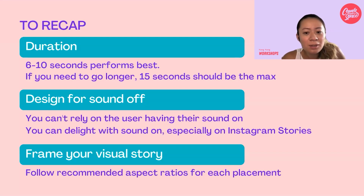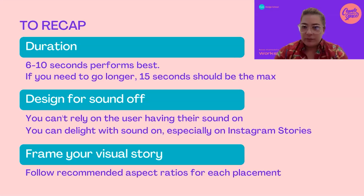And the next thing is to get your aspect ratios right for each placement. So as mentioned in the video, 1:1, which is a square format, is suitable for feed, also 4:5 as well. But for stories, 9:16 is absolutely recommended. So it takes a tiny bit more effort, but if you use Magic Resize, which Canva has as an amazing feature, it's definitely worth it to adjust your creative to all the right sizes. Now back over to Renee to hear how we can do this on the mobile app.